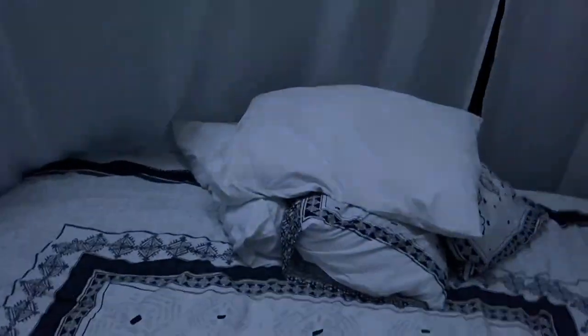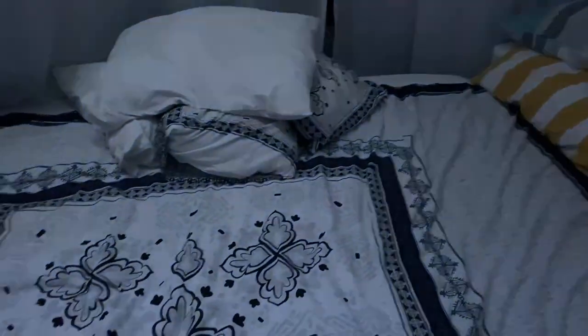So supposedly this one is for two people, but then we've got the big king bed and a single bed for my daughter. So that's all for now guys. Good night.